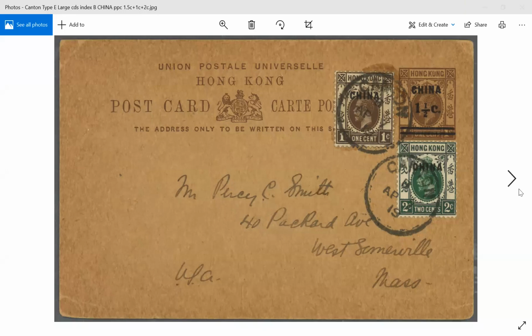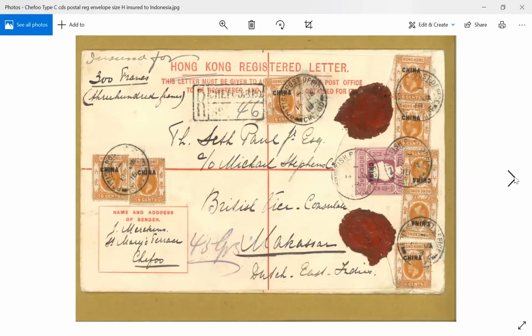I think most of the items Sam has viewed before in London 2022 already. Therefore, I'm showing postal stationery items extracted from my treaty port collection and exhibit. I will start with this one, newly acquired. It is a China footprint 1.5 cents, 1.5 cents, upgraded with 2 cents and 1 cent to the US. The next is the Chi Fu, H size postal envelope, quite a big one with the register.